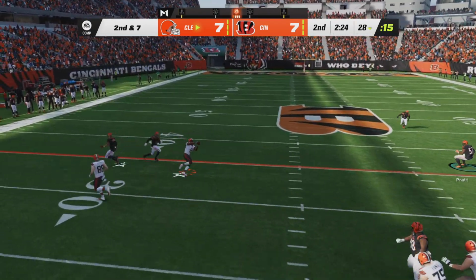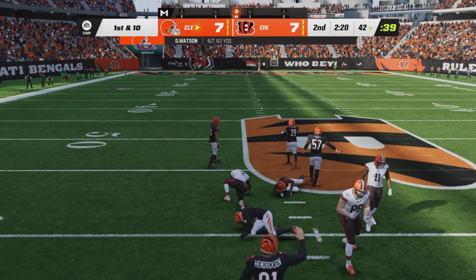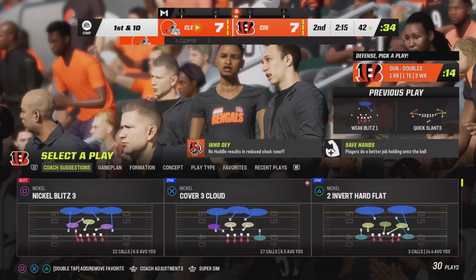On 2nd and 7, Watson. And there is Amari Cooper, his first catch. And they get him down, but not before he takes it across the 40-yard line. Cooper's first catch, and good for a first down.